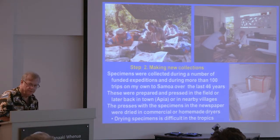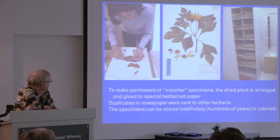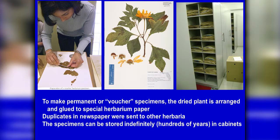Yeah. Hardest part is drying the specimens. Once the specimens are in newspaper, they're dried. I pressed all my set, and then I sent a lot of duplicates out over the years. The specimens are then glued to a sheet of paper, a label is put on them, and they're stored in cabinets. Under these conditions, they can last almost forever.